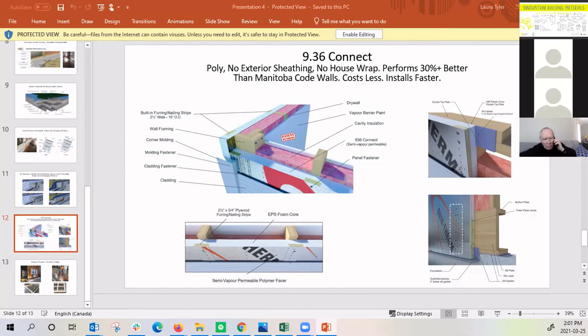So basically what we're able to do here is build the whole wall with fundamentally two components from an insulation standpoint. The exterior sheathing is insulation, furring. It's a vapor barrier, or a vapor retardant, that's a better way to put it. And it also reflects radiant energy, and it eliminates a lot of the components that trap moisture.